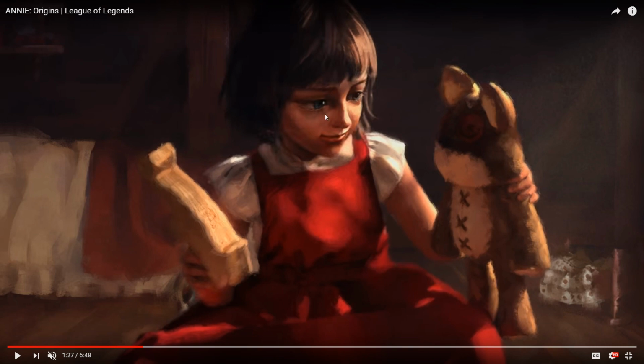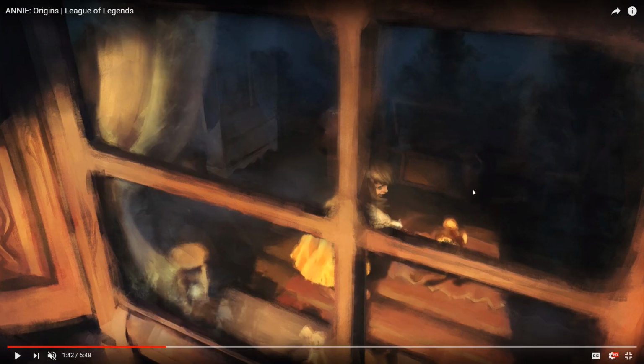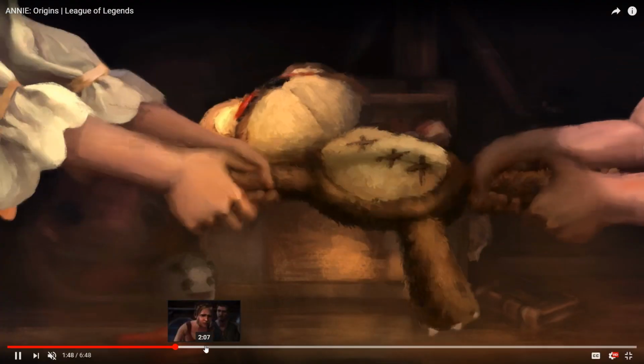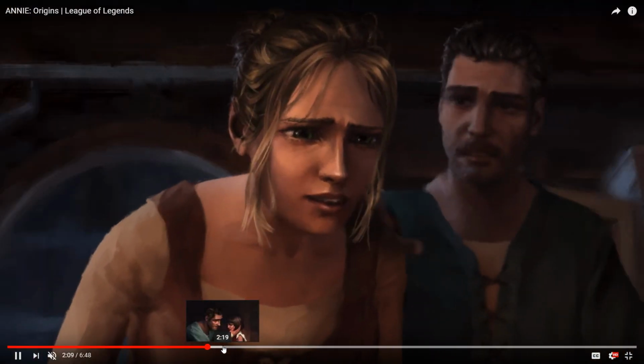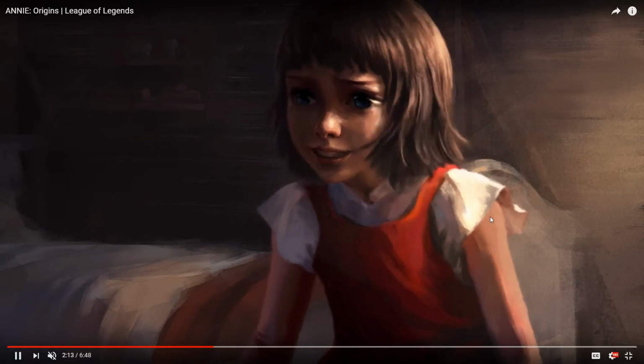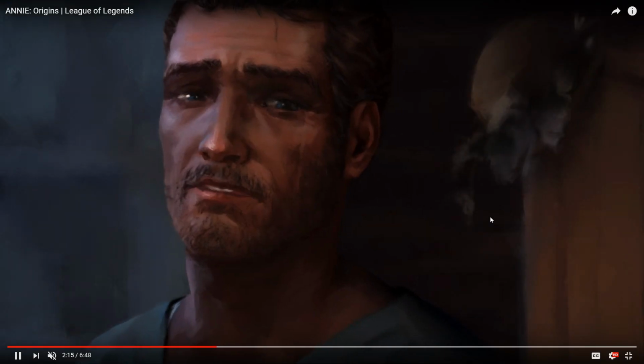These are 2D images that are projected onto the 3D model and then moved around with the same tech that they use to animate their splash screens. But then over the top of that, they had to go in and hand paint. They had to go in and manually correct things. And what's impressive is that I can't tell where they did that.